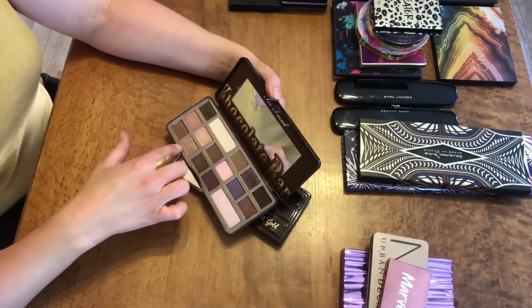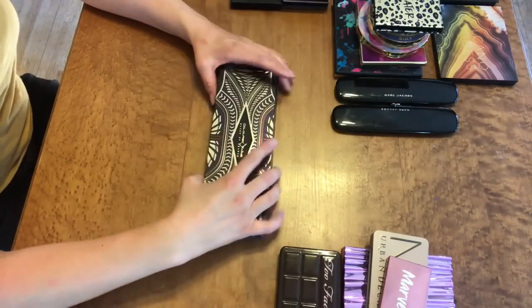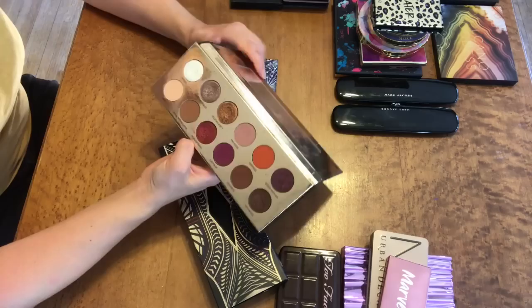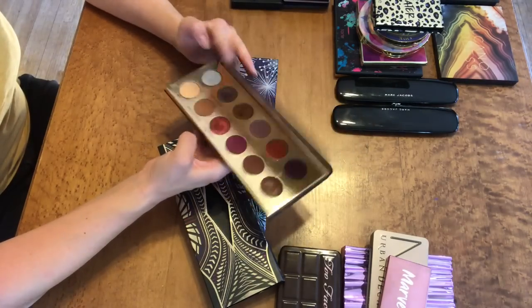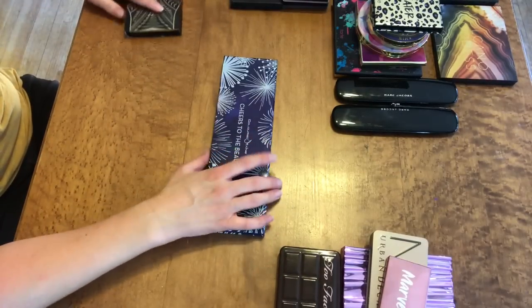Like, these are really beautiful shades. I'm gonna put this in the maybe pile. Okay, Colored Rain, I'm gonna keep both of these. This is in my project pan. This is the Queen of Hearts palette. I'm not making nearly enough progress on this in order to consider my project pan successful, but I do really like that.